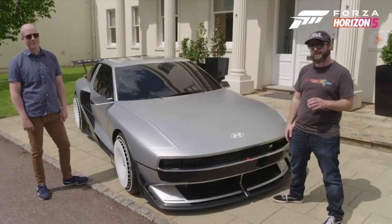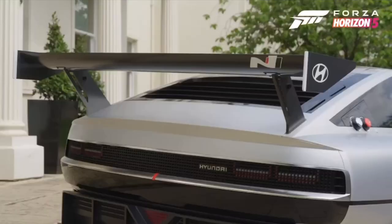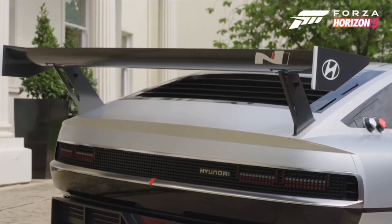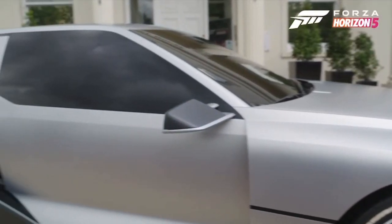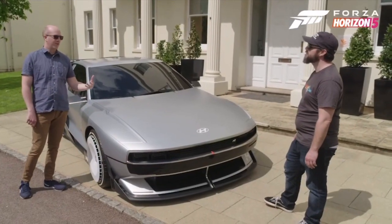But we've not spoken about maybe the coolest part about this car yet. The looks, look at it, it's so cool. Michael, what's your favorite bit about it? Well, where do I start? What I really like about this car is they looked to the original Pony Coupe that they did in 1974 and used a lot of those design influences in this car.